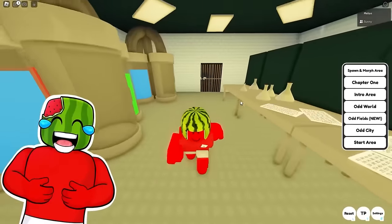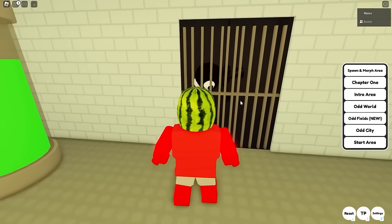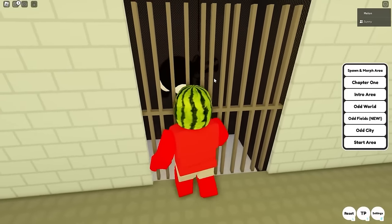Oh my god! Dude, that scared me. I always forget this random Rainbow Friend is just in this elevator shaft. I think it's the traitor.